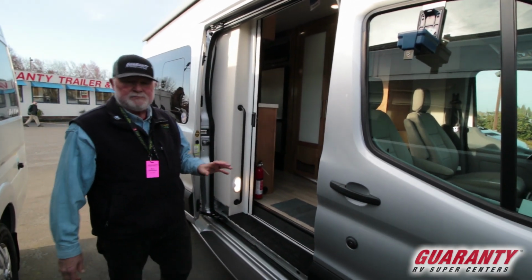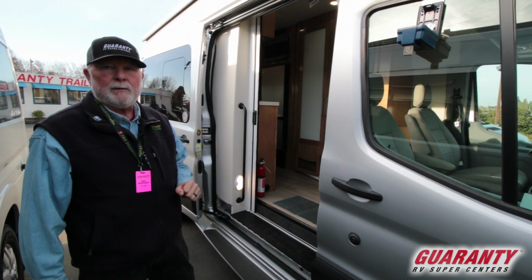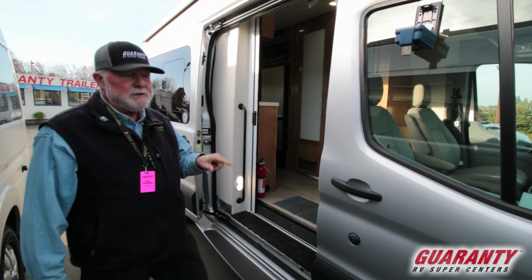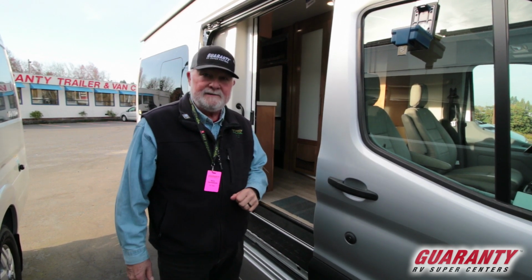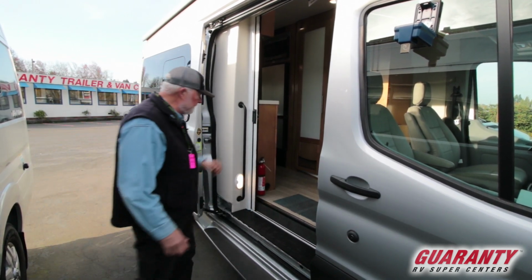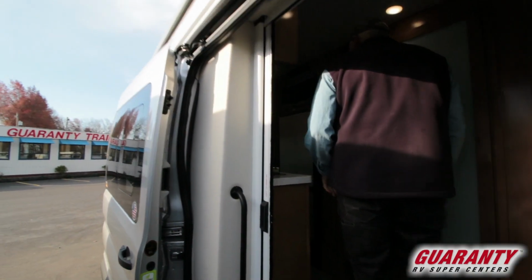Ford Transit chassis, one ton, dualies, 5,000 pounds of towing power. If you get passed going uphill towing something, it's because you let them. This baby smokes down the road. Great economy, around 15 miles per gallon. Come on inside.